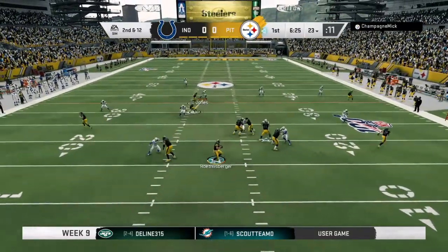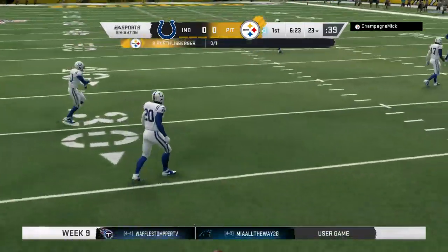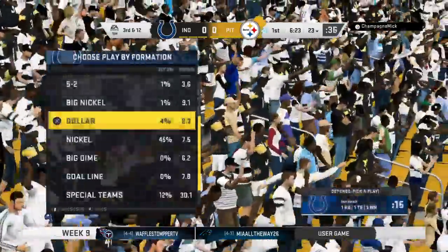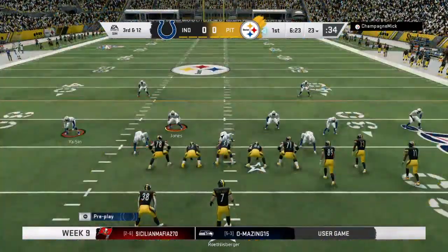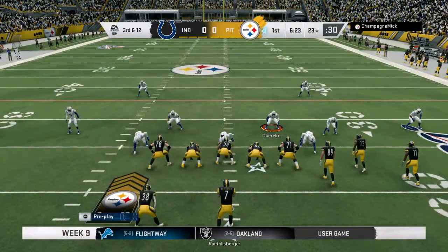From the shotgun, it's Roethlisberger. And that's incomplete. Juju Smith-Schuster, the intended receiver. And it'll bring up 3rd down. When you see passes knocked down by those guys I call the frustrated fullbacks, the linebackers, you know that in their zone coverage, they were able to drop, see the ball thrown, and react to it very quickly.